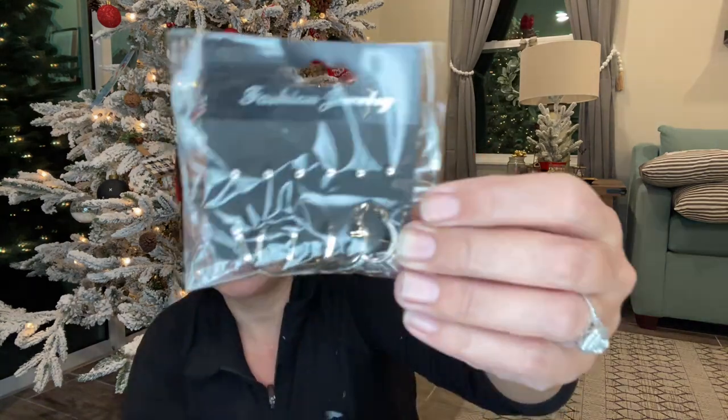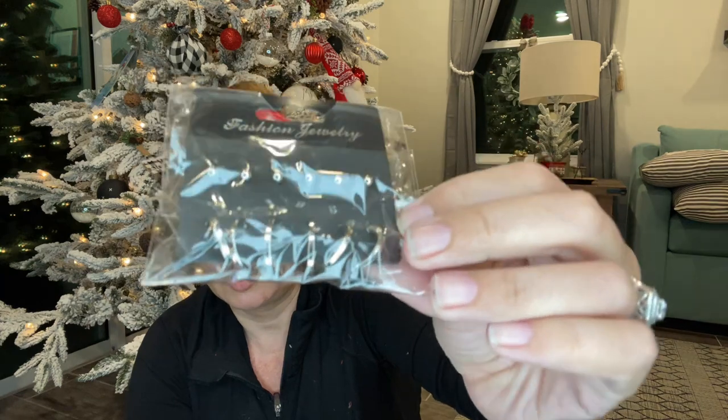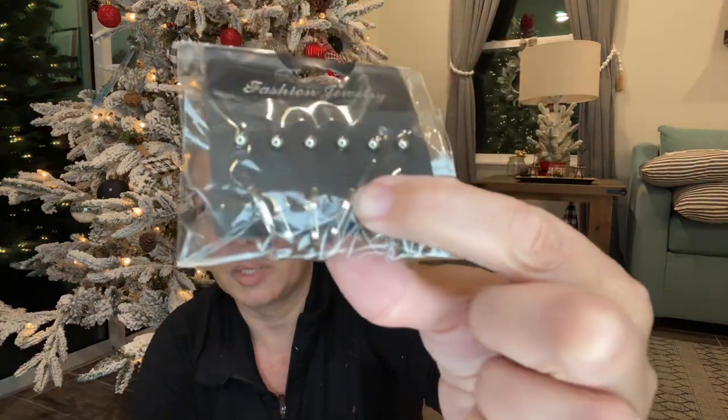Oh, I forgot, I do have another beauty product. I thought these were cute. These little earrings, my daughter and I are going to share these because we wanted to try little earrings like that, like the bottom ones, the little hoops. So I picked that up.